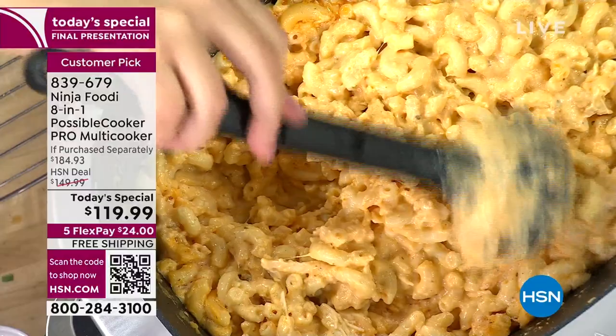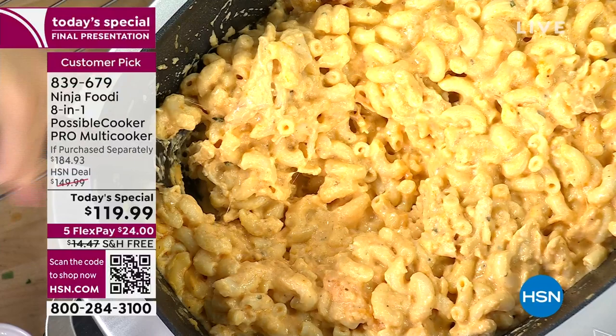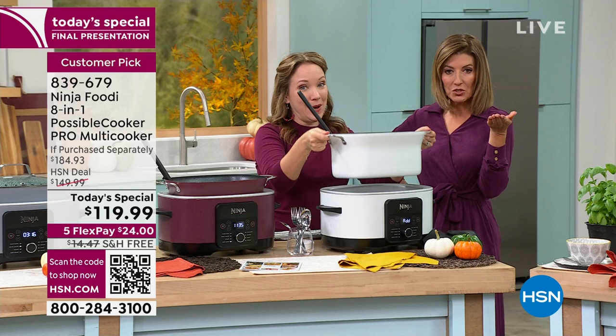And you notice how nothing is sticking to the bottom. I mean, this is mac and cheese, and it's so not easy to clean. Sticking to the side. Now, if you wanted to bring this somewhere, you could either bring the whole unit and plug it in. Yes. Or you could just bring the pot. Take the pot out. Yes. Put the lid on. The lid's all included for you. And you can take that with you.